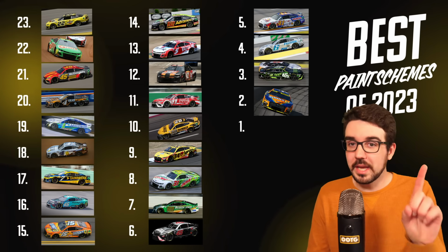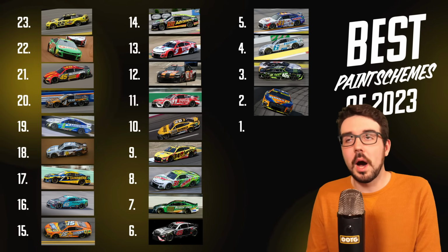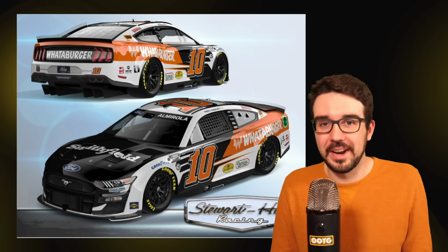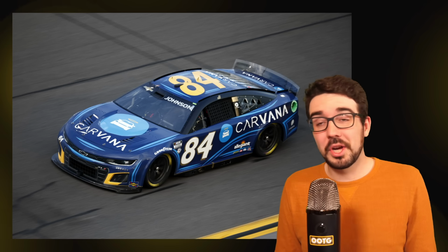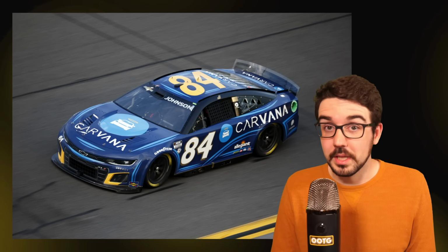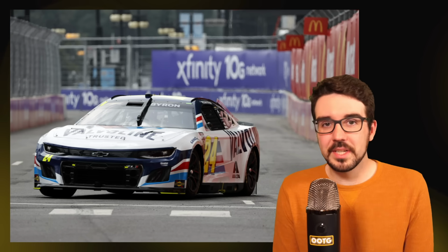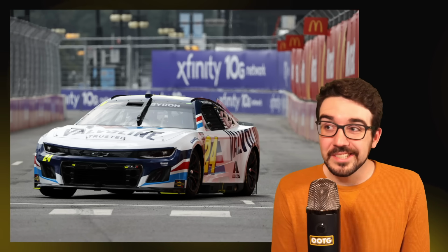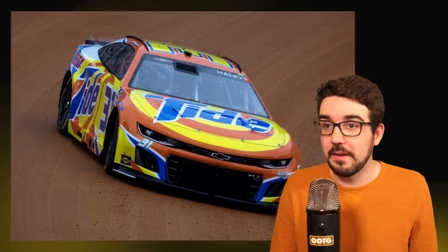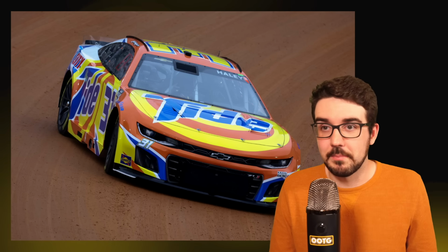That's right. But before we look at number 1, I want to throw out just a few honorable mentions real quick. Being from Texas, I love seeing Whataburger on Eric Almirola's Smithfield car. The Carvana scheme that Jimmy Johnson debuted at the Daytona 500 honestly looks really good. Big fan of William Byron's Valvoline colors. I just liked Larson's Valvoline version a tiny bit better. And Justin Haley's Tide Ride. I love the big bright colors, but I felt like I was being hypnotized anytime I tried to look at this car. Sent my head spinning.